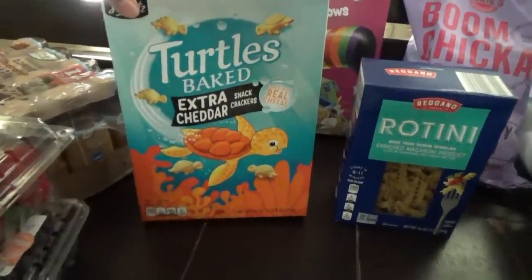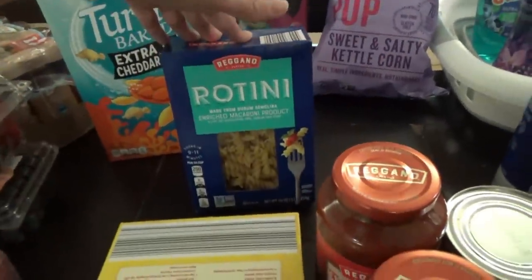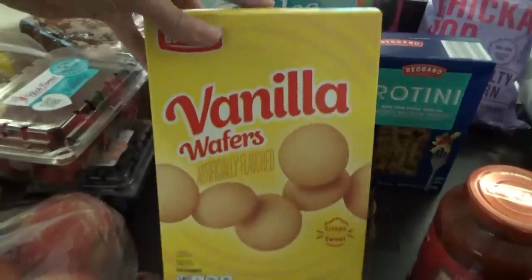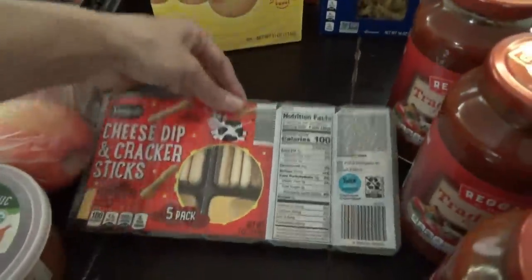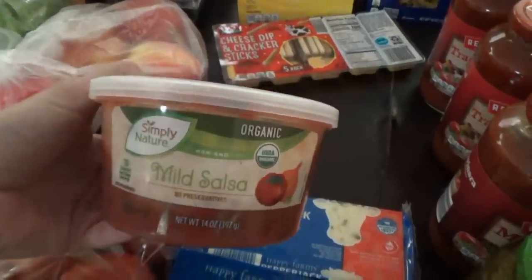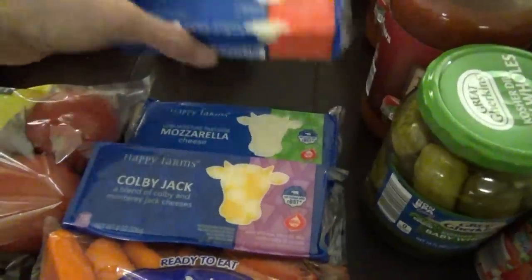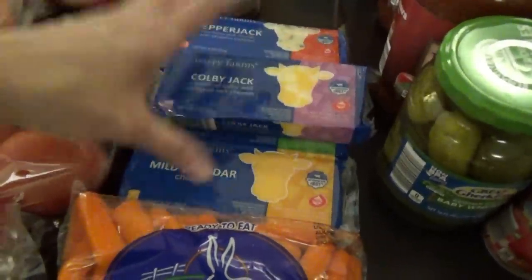We got some of the extra cheddar snack turtles, and they didn't have regular spaghetti. They did have angel hair, but I just went with rotini. We got some vanilla wafers and some of these cheese dip and cracker sticks. I've never tried this salsa from there before, so we got some of that to try. Cheese, I got a pepper jack, mozzarella, Colby Jack, and mild cheddar.